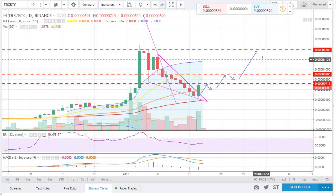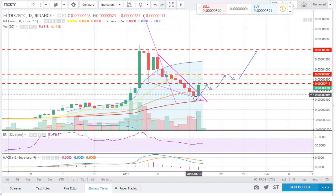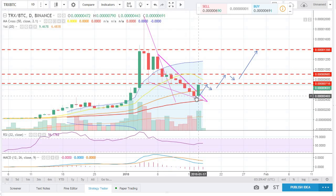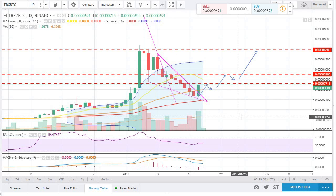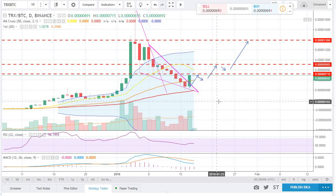I believe this has a lot of room to run in short time, because a lot of the sellers, the weak hands, out of Tron have left. It was down continuously 1, 2, 3, 4, 5, 6 days, and you can call this one 7, 8, 9. So out of 9 days, 8 days it was fully on the negative side, and that tells you a lot of weak hands got out of Tron. So now the remaining ones are the long-term buyers and long-term holders.